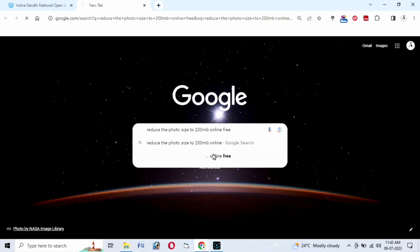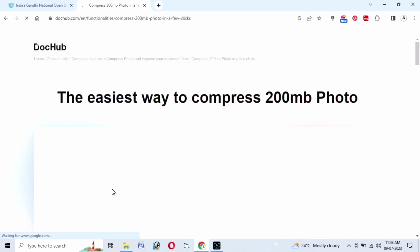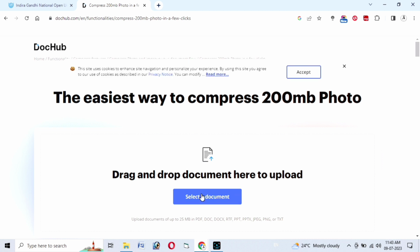The size is given here in MB, so according to whatever is needed, we have to provide it over here. Then a page will come up. Whatever comes first, let's click on that one. It will show how we can reduce the size of the photo. Here, select the document option. After clicking, the documents in the laptop or desktop will be shown.